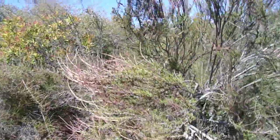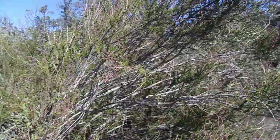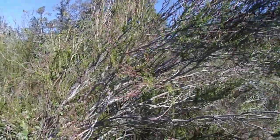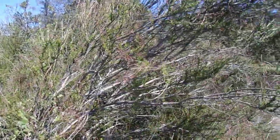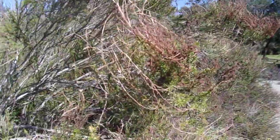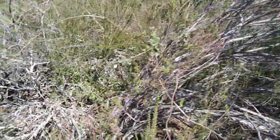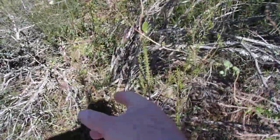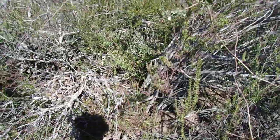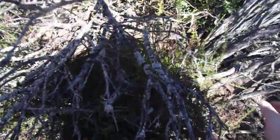Now, this is one of the hardiest shrubs you're going to come across in the chaparral. One of the hardiest plants you're going to come across, because it is so tough and so resilient. And here's why. First of all, the shrub has a huge root burl where the stems connect to the soil. Sometimes you can see the root burl slightly above soil, but a lot of times you won't see it.